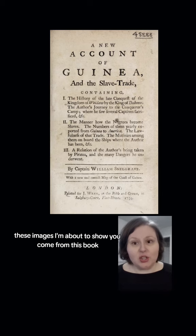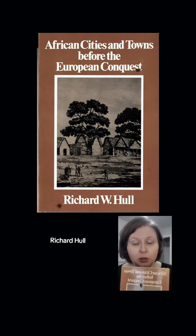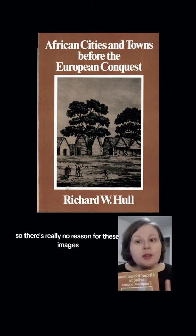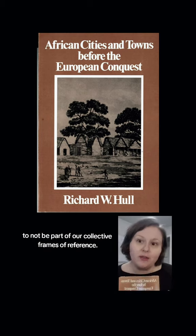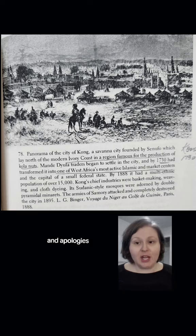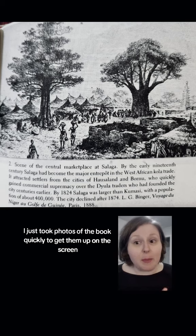These images I'm about to show you come from this book, written by an urban African historian, Richard Hull, who worked at NYU prior to his death. Now, it was published back in the 1970s, so there's really no reason for these images of early African cities and architecture to not be part of our collective frames of reference. What I'm about to show you are places in Africa that existed at the same time as the slave trade. And apologies if they're kind of a hot mess. I just took photos of the book quickly to get them up on the screen.